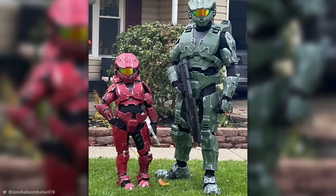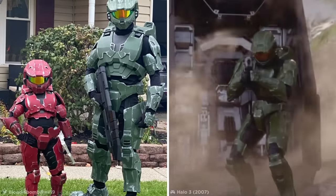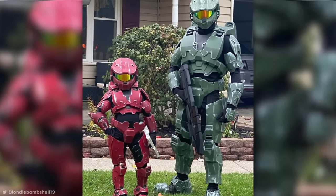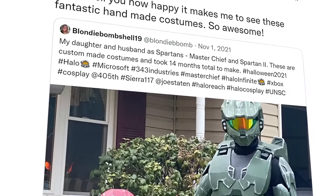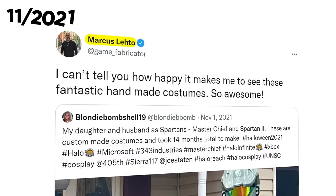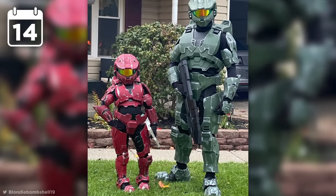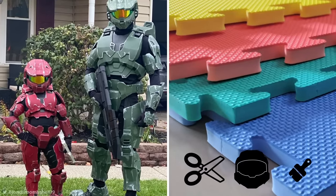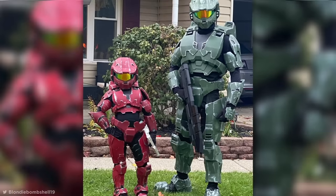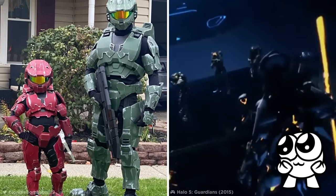Another godly gaming getup, this father-daughter pair looked ready for action as they stepped out for Halloween as Master Chief and Spartan 2 from the beloved Halo franchise. These costumes are so impressive that the pair even caught the attention of Halo franchise co-creator Marcus Lehto, who stumbled across the image on Twitter in November 2021. These two costumes took 14 months to complete and were made entirely of meticulously cut, sculpted, and painted foam flooring tiles. With the wear and tear effect on the costumes, this dad-daughter duo can sport the battle-worn scars worthy of the most epic Halo heroes.